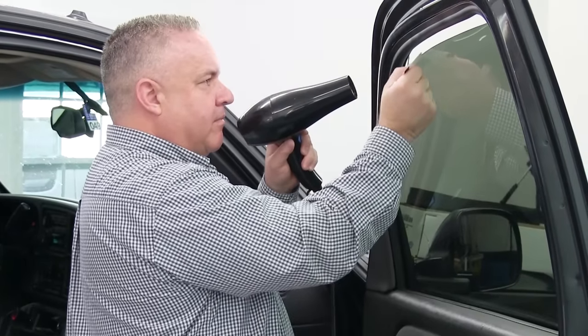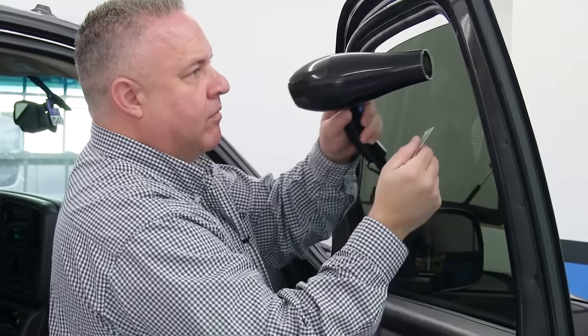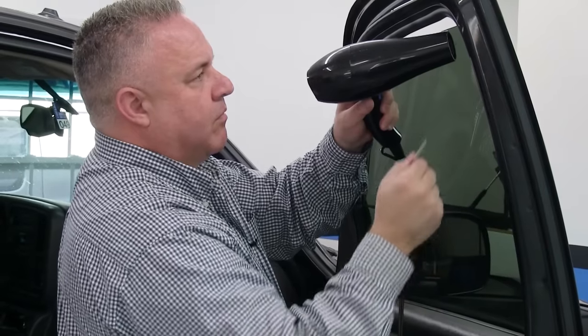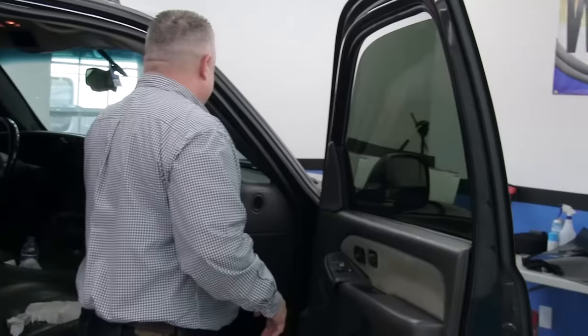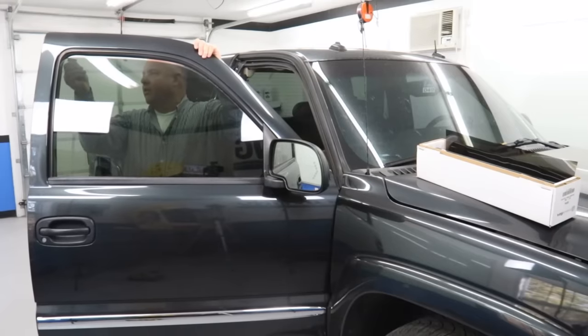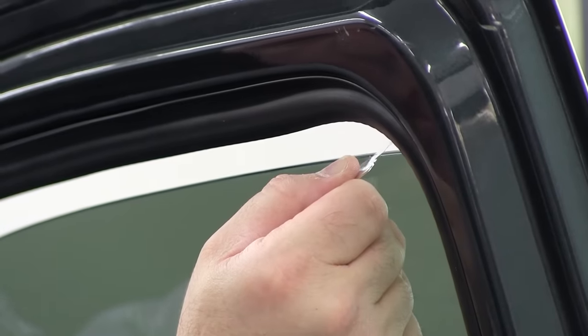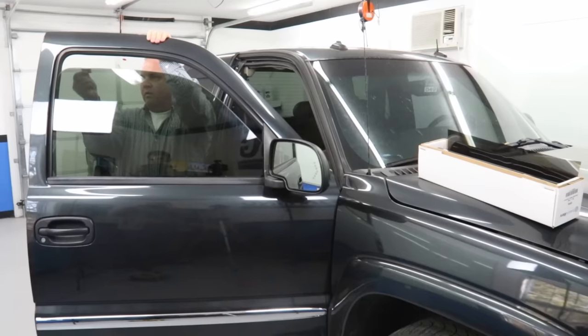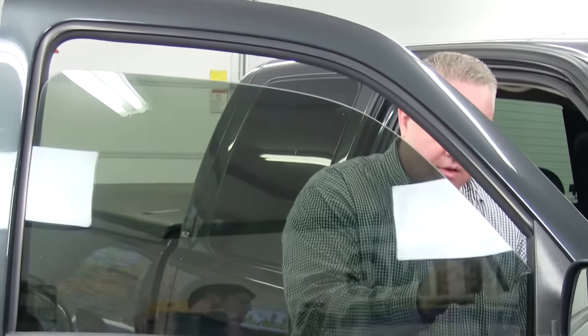Trying to get everything to stick. Okay. Now for the shave. You might want to get a close-up of this. I'm not really sure how I'm going to approach this yet. I think I'm happy. Not sure yet. Let's double check everything. The edge, the final view.